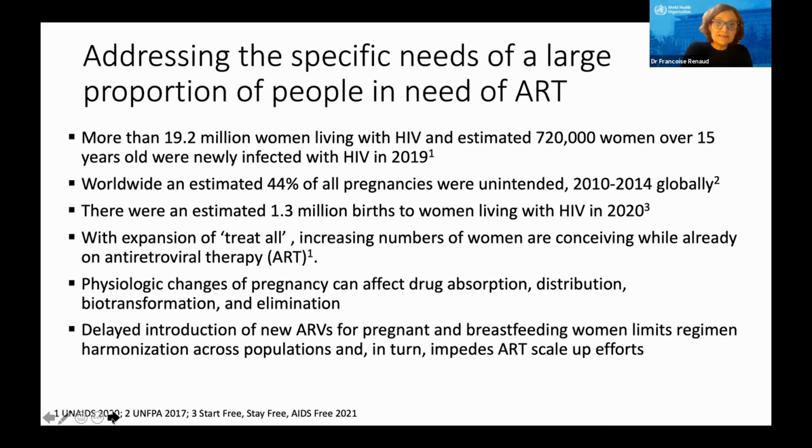With expansion of the treat all with the ART, increasing numbers of women are conceiving while already receiving the life-saving antiretroviral therapy. We know that physiological changes of pregnancy can affect drug absorption, distribution, biotransformation, and elimination. And also delaying introduction of new ARVs for pregnant and breastfeeding women would limit regimen harmonization across populations and in turn impede ART scale-up effort, including saving lives of the woman and preventing vertical transmission. So these are the scope from the HIV angle of the topic and the challenges. Next slide, please.